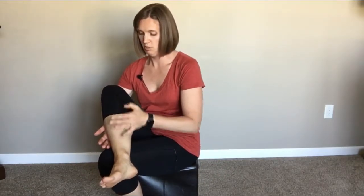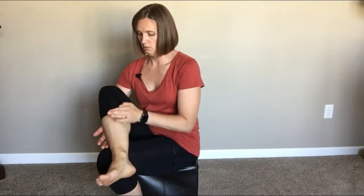You can also obviously switch and do that side. You can even just kind of hold pressure there and roll the ball on the inside as well. So I'm just kind of pushing my calf muscle up and then just roll on that side. If that tends to feel a little bit better, that might work better for you too. So a couple different options there.